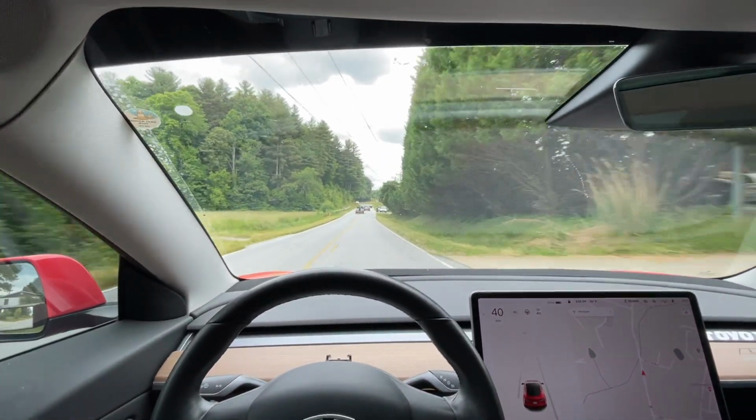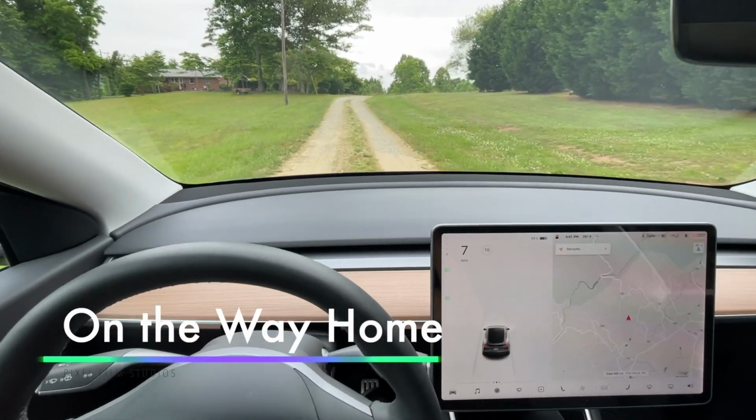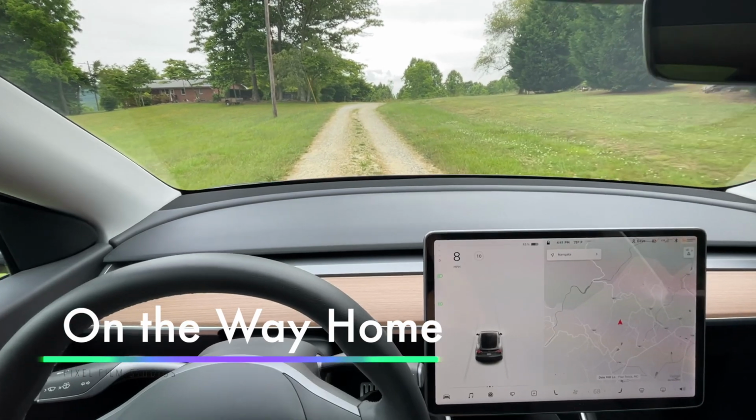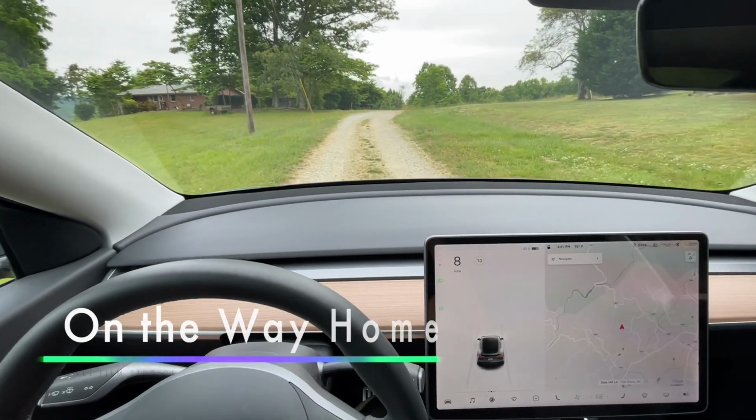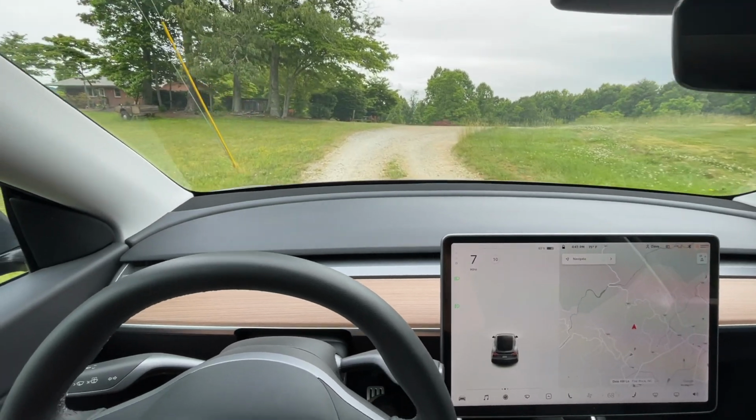Wow, this thing goes like a bat out of hell. Autopilot sees this as appears to be a drivable road. It won't allow autopilot to engage, of course, not yet, till full self-driving, but at least it kind of sees it.